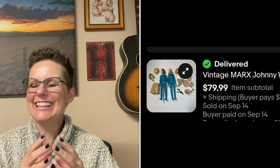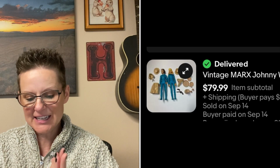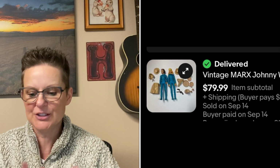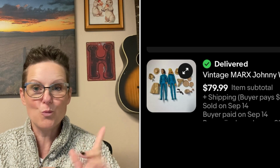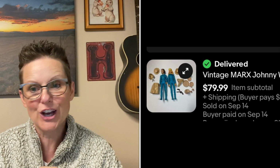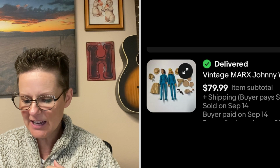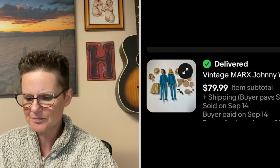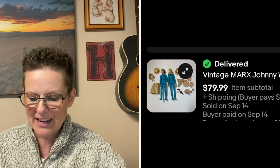All right, next up, the Johnny West family. These are the 2 daughters, Josie and Janice, and they were in great shape, and they had some nice accessories with them. So I'm $1 in for these 2 characters, and they sold for $90, giving me a profit of $67.29, and that just took 2 months to sell. And I'm sorry, I totally just said that wrong.